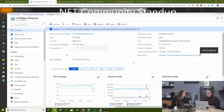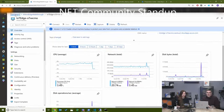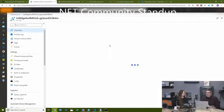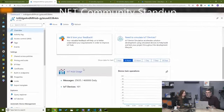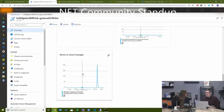And then I think the last thing we wanted to take a real quick look at was the hub itself. So here, you can see a few things are interesting. One is you'll see the device to cloud messages. You can see how those are running through. There's a little bit of lag, of course, and if you drill in, you can get a smaller time range to take a look at. That's a really good way to see what's been happening.